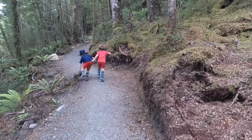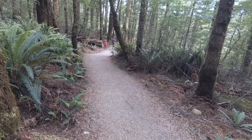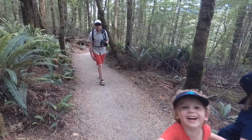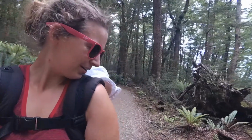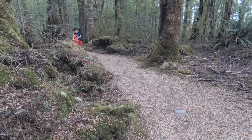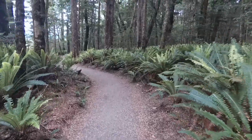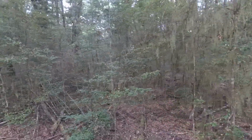I said don't do it. Hobie, there's too much fun happening on this hike. They're having too much fun. Hallie, what do you think of the Kepler Track so far? Is it pretty? Do you hear the bugs? Uh-oh, you guys are looking too cute. Check those out, guys. Pretty.